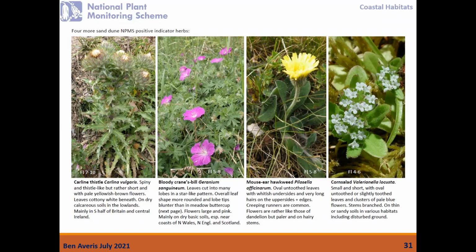This corn salad I put on the right there, it's a funny looking plant. It's got leaves in opposite pairs, and the stems kind of fork. This all happens within a low, short distance above the ground, so it doesn't grow very tall. And then these very, very pale blue flowers, little groups of them.